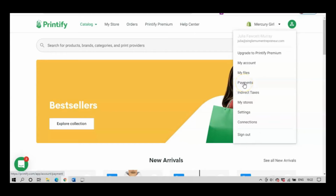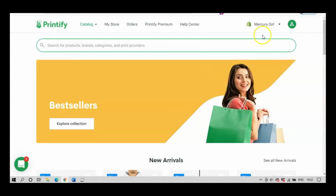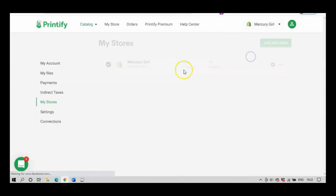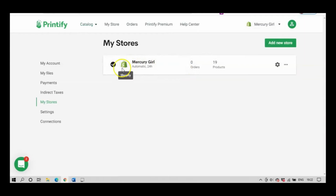But for the purpose of this demo, what I'm going to do is just show you how to put a design onto your Printify products. So let's just go back. I already have a store connected. As you can see, there's my store there. If I went into manage my stores, I already have 19 products listed on my store, but I could actually add a new store here if I had another one that I wanted to connect to.